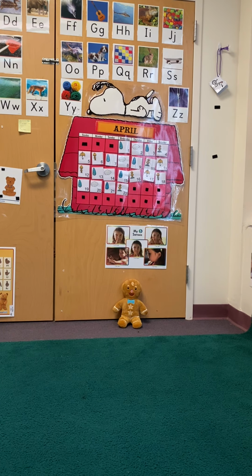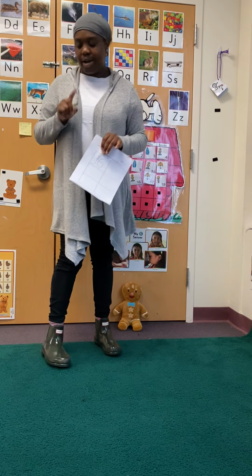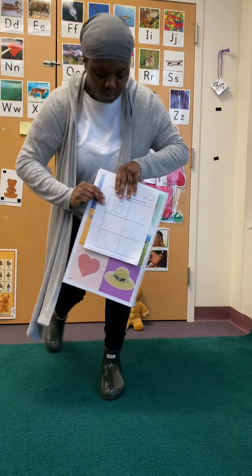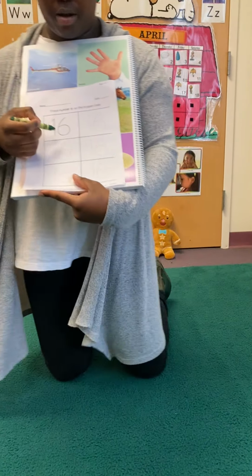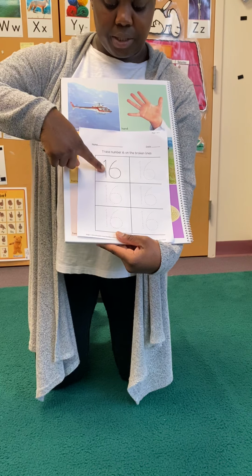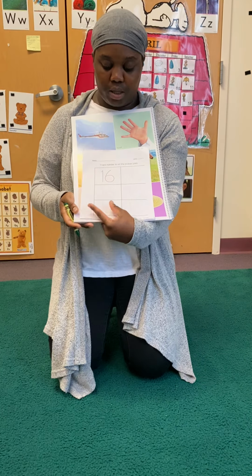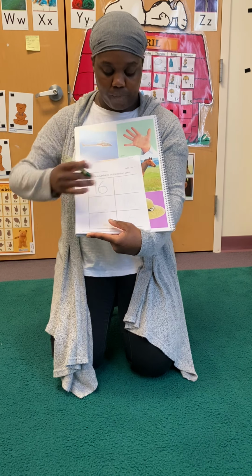Okay, so we're gonna do some number practice. We're gonna practice our number 16 today. Okay, and number 16 is made up of a 1 and a 6. So here we go. Here we have our number 16. Touch 16 for me, friends. Touch 16. Okay, so we're going to practice writing our 16. And remember, 16 is 1 and 6. Okay, here we go.